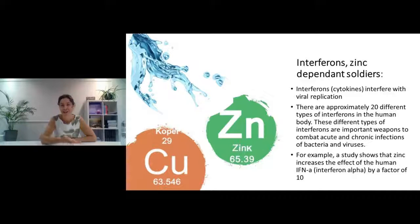So in this way, zinc interferes with viral replications. There are about 20 different types of interferons in the human body, and they are very important and specific weapons to combat acute and chronic infections of bacteria and viruses. For example, a study showed that zinc increased the effect of interferon alpha by a factor of 10. So that's huge. Interferon alpha has a lot of functions within the body, but it plays an important role to fight off cancer. And that is also an indirect way how zinc helps to fight off cancer cells.